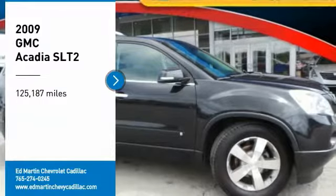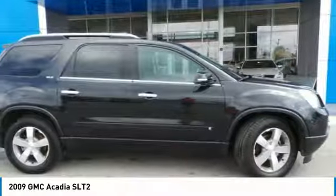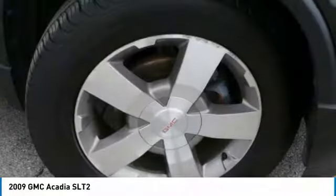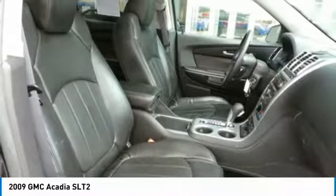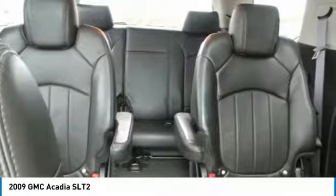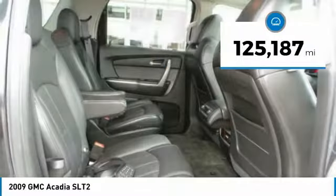Make a great choice today with the 2009 Acadia. The GMC Acadia has great capability coupled with exceptional safety, offering better highway fuel economy than any other 8-passenger SUV, advanced technology, and thoughtful ergonomics. The Acadia is a premium utility that rejects compromise. This vehicle has less than 130,000 miles.